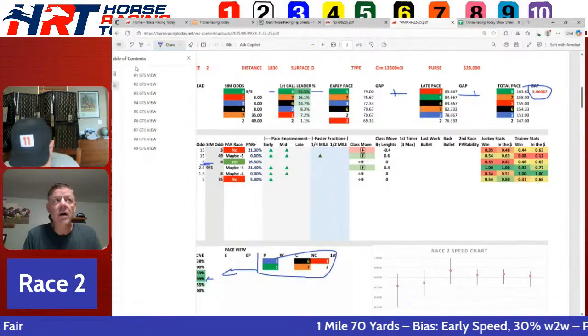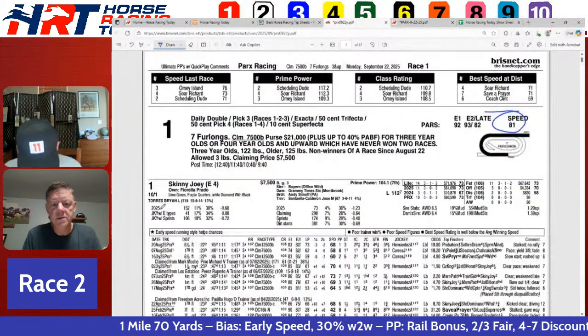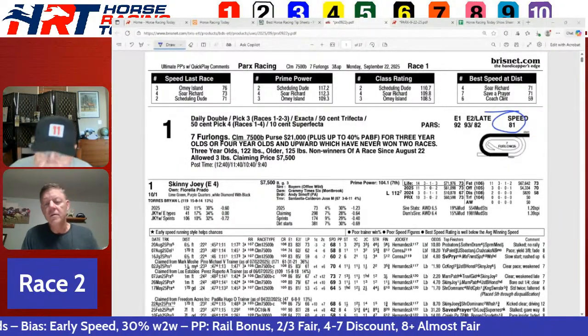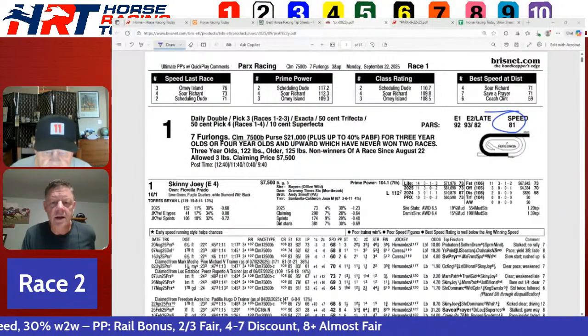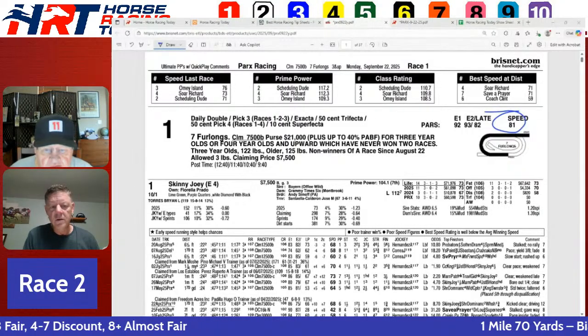About to get cooking, Terry. Let's see what's cooking with how they start out the day. Let's see what the track bias looks like. I'm going to guess, coming off of getting the track ready for fast performances on Saturday and Friday, that you'll see the track maintain some of that early pace.